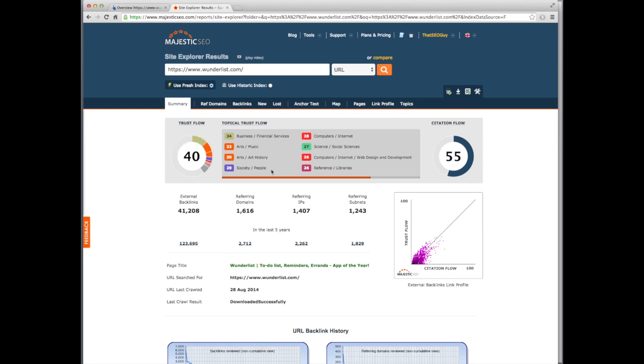Then you've got the topics. This is basically the topic of the sites that are linking to it. The majority of these sites are business/financial, arts and media, self-explanatory really. Then you've got the external backlinks, referring IPs, and referring subnets. For example, this site's got 41,000 backlinks coming from 1,600 different domains, and this is quite a good ratio.